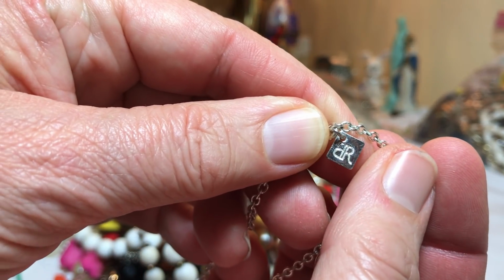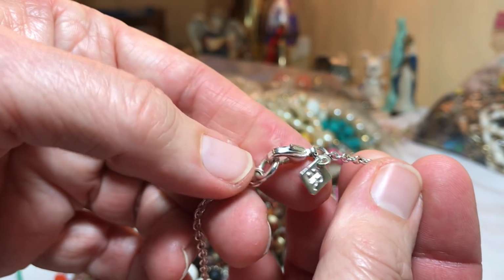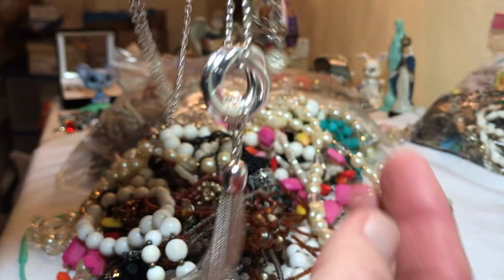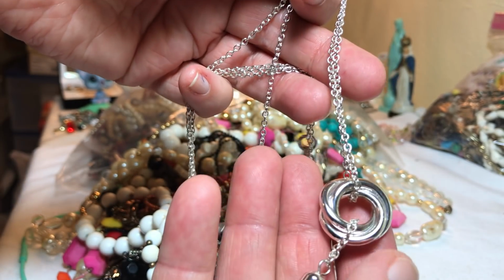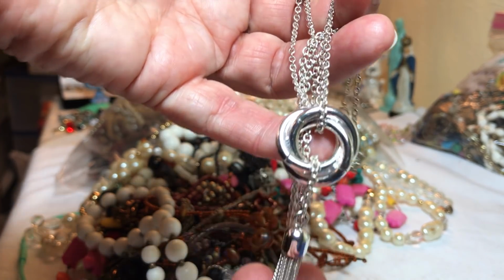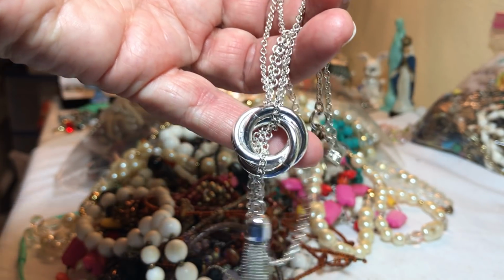Well, there's the pendant. That's pretty, isn't it? This is nice and heavy. It's very silver toned, beautiful condition, never been worn. I mean, no, not anywhere that I see.